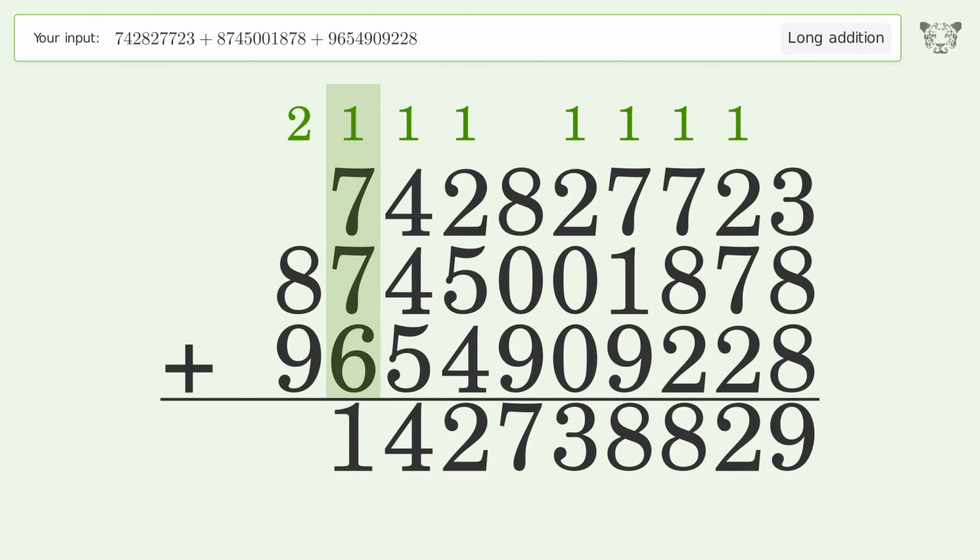Carry 2 to the billions place. 2 plus 8 plus 9 equals 19. Carry 1 to the 10 billions place. Write 1 in the 10 billions place, and so the final result is 19,142,738,829.